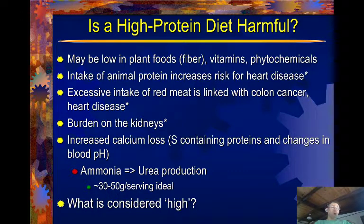So there are individuals that do try high protein diets. And so what are the concerns of a high protein diet? First, there are individuals that go on all meat diets. I've had some students try it. It's usually not a good outcome.